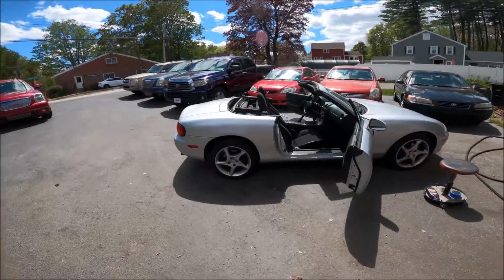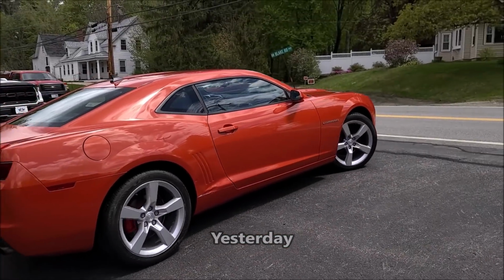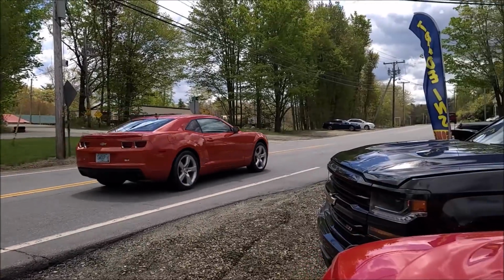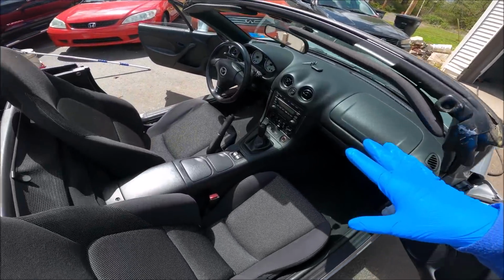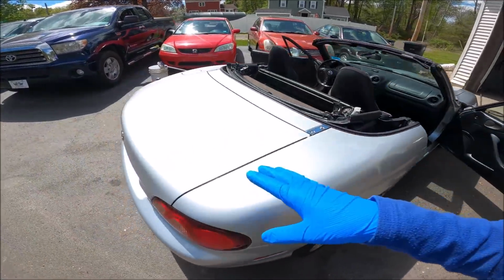Well, today we have this, what year is this, 2003? Mazda Miata. Our 2012 Chevy Camaro has been sold. And the Camaro leaves. Love that color. And we took this in trade, as well as a bunch of cash. So it's really in pretty good shape, minus the wheels, minus a little bit of dirt on the inside. And we're gonna wholesale it.